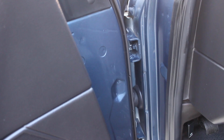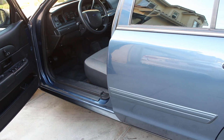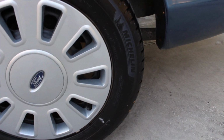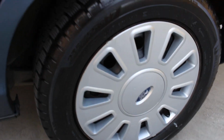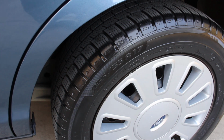Come on, I don't want to see the mosquitoes. No rust on this bad boy whatsoever. Couldn't get her clean up there, guys. I do apologize. There we go. Michelin tires. These are new from the department. Nice looking set of hubcaps from the department. There's a lot of meat on those tires, let me tell you. These are gonna be the 235/55/17s.